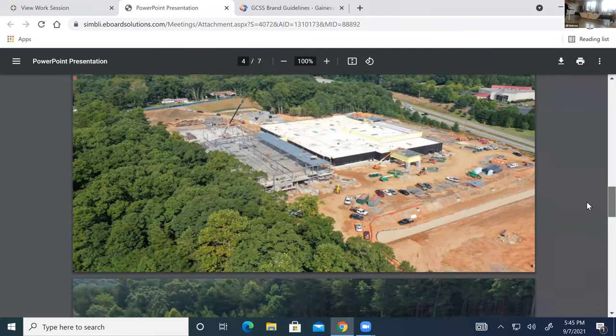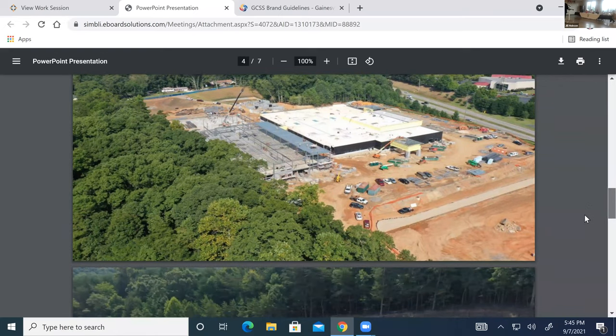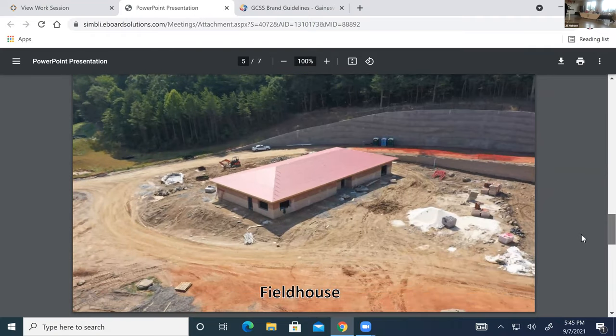This is an overview slide for the entire project. Then we're getting to the field. This is a field house, 4,000 square feet, with a locker room.